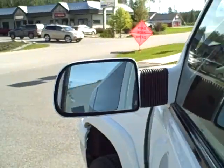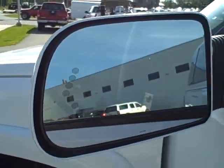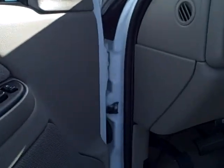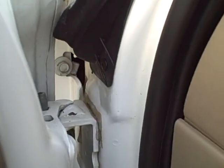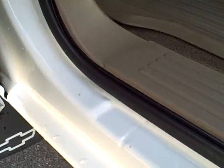Extendable camper style mirrors, turn signal indicator in the mirror. There's a lot of pictures on the interweb. But what I'm showing you here is just a condition of things that wouldn't be shown on the interweb pictures. Hinges look great. Door sill.